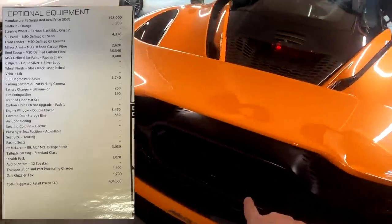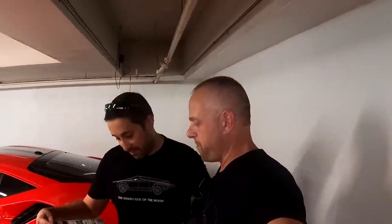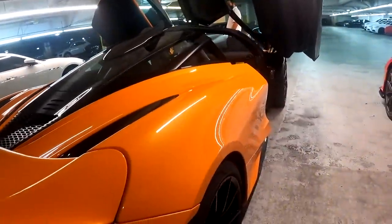And then the stealth pack, $1,820. We went over that earlier in the video. That is the blacked out exhaust tips and the uprights in stealth black. I actually skipped that option because I wanted the titanium to show through, so my car is cheaper right there. And then that's it. You've got transportation charges, $5,500. Oh, and the audio. Do you get the upgrade? Audio's free, that's a free upgrade, no charge. And the gas guzzler tax, $1,700. So $434,650. I think my car came in at $365,000. So a lot more money, but the spec's really awesome.